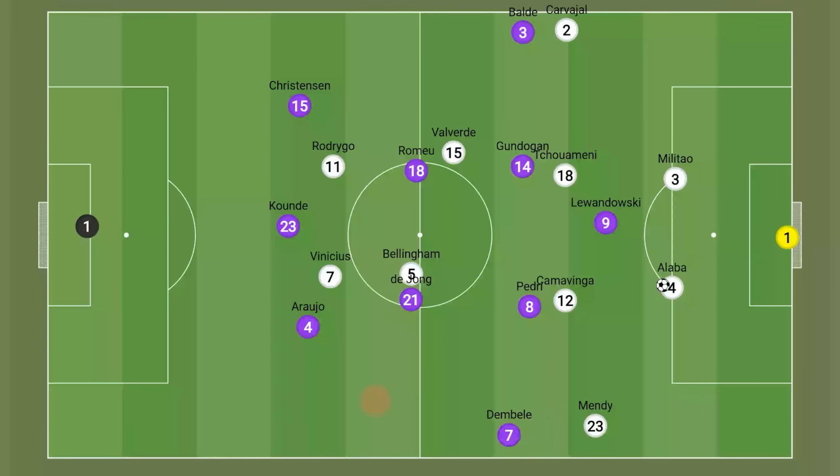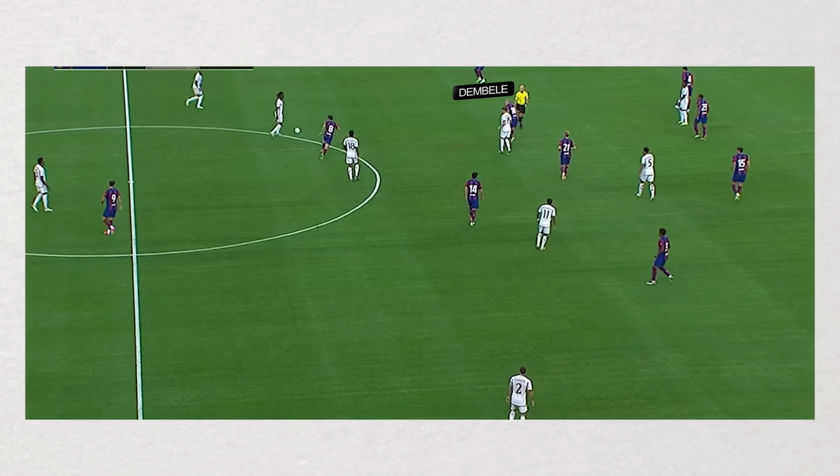And in fact, Dembele of course is not a natural wing-back, so Mendy could make untracked runs when Dembele fell asleep, meaning Real Madrid could still look to penetrate with these long balls over the top.